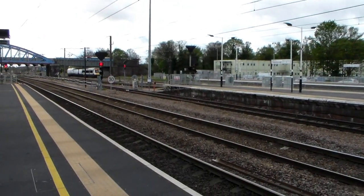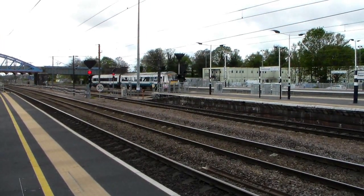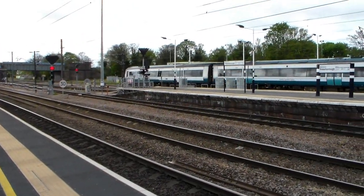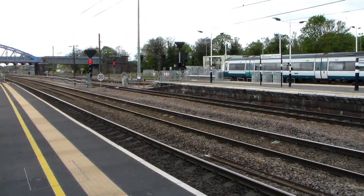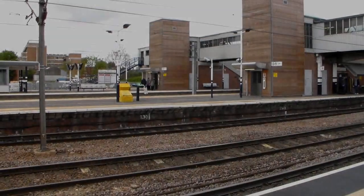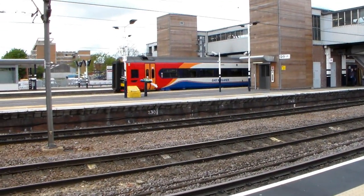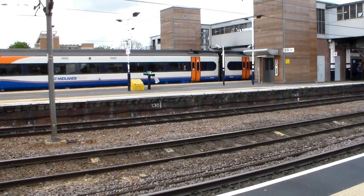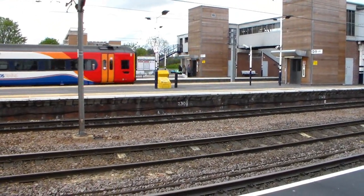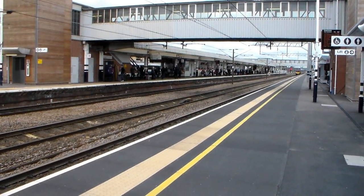Coming in to terminate from Ipswich. Over on the far side, the 0940 East Midlands Trains service from Liverpool Lime Street to Norwich. 158866. Which is about to be overtaken by 1N90 off Sunderland.